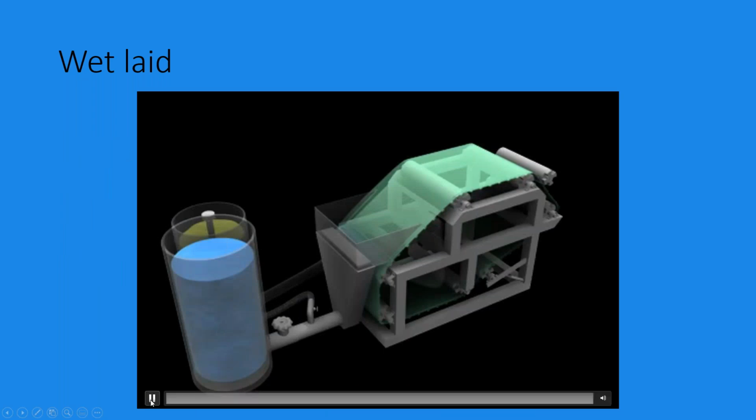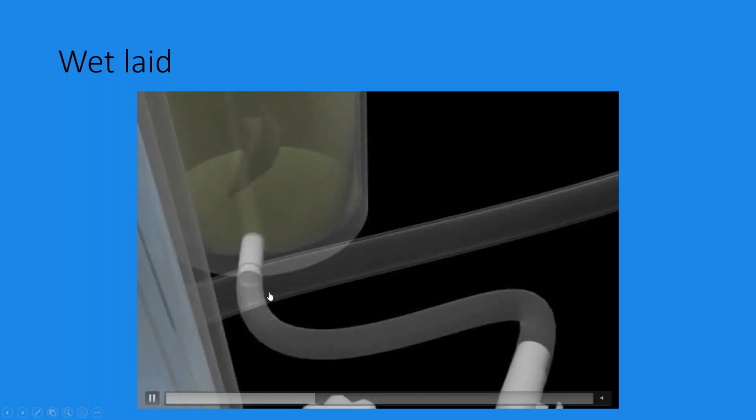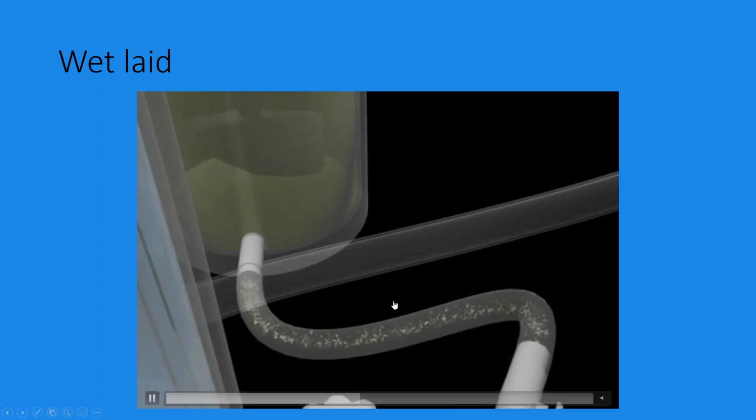So this animation demonstrates the action. This is a wet lay machine. It's a lot like the paper making process. You have water, you have a slurry of fibers that you want to use. Now this slurry could also have chemicals in it to help disperse the fibers. It's brought up into the box. So here the slurry of fibers will be brought in. And this video is courtesy of the NC State Textile School. And here's the slurry of fibers coming in.